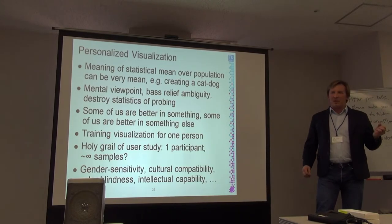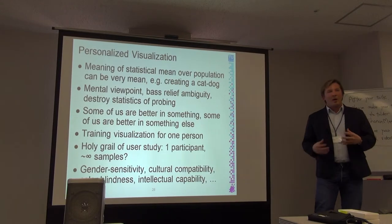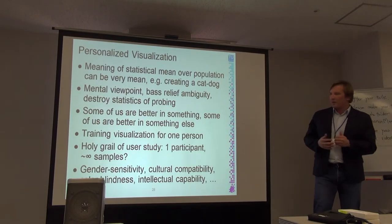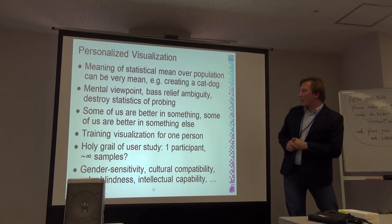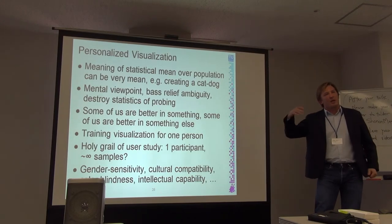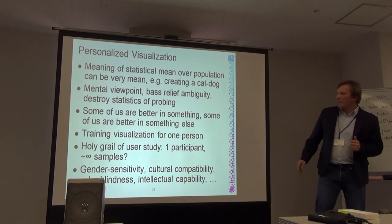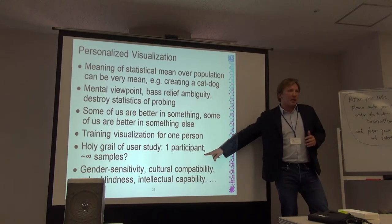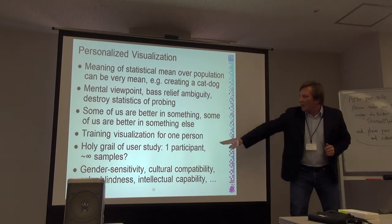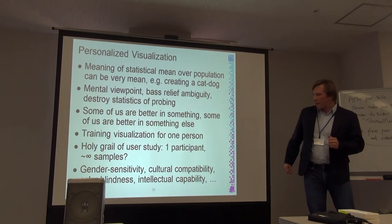And there is a point, we are not equal. Sometimes some people are better in something, some people are better in something else. So why do we have to have the same visualization if we are so different in a way? So maybe we can train the visualization for one person only. We can have a different visualization for me, different visualization for somebody else. And maybe the holy grail of these user studies could be just to have one participant only, always, and a nearly infinite amount of samples of his performance.